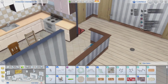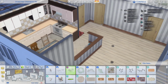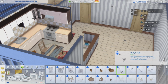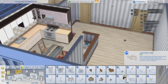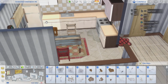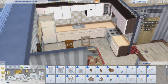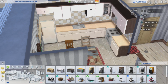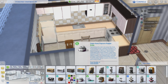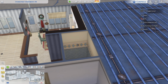And some stains on the floor, and some stains on the walls. Yes, now I found the stains that I want to put up above the stove and above the sink as well. I got to use the newest kit, the Basement Treasure Kit, a lot in this build, and it made me really happy.